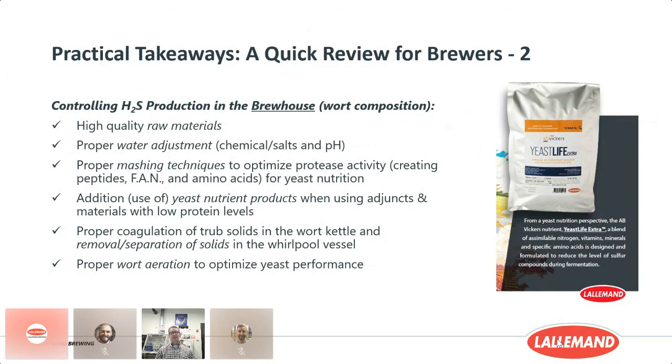Again, we talk about proper mashing techniques. Specifically here, we mentioned protease activity in order to create the proper range of peptides, amino acids, and free amino nitrogens for proper yeast nutrition. But it also comes down to creating the proper spectrum of both fermentable and non-fermentable carbohydrates based on the particular beer style we're trying to create. We have to remember, if nitrogen is limiting, then hydrogen sulfide has the potential to build up in the cell and eventually diffuse into our wort or beer. We also, from the saccharification reactions, have to create that optimal sugar profile for yeast growth.